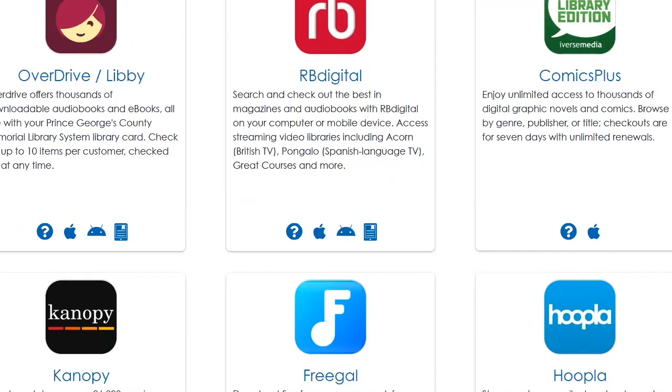Our first feature here is OverDrive and Libby. I do want everybody to know that we have 2 different apps. There's the OverDrive app, there's the Libby app. We definitely recommend using the Libby app as it's a bit more user-friendly. The OverDrive app will get you where you need to go, but the Libby app will do it with ease.